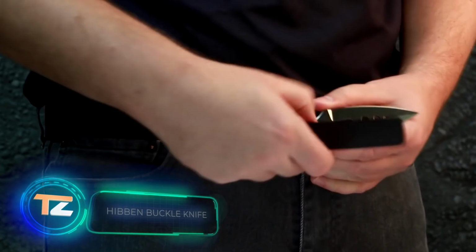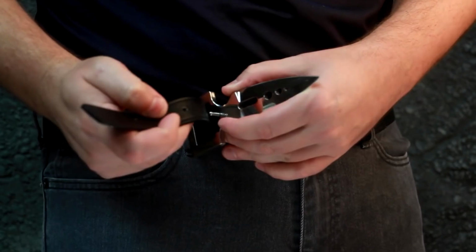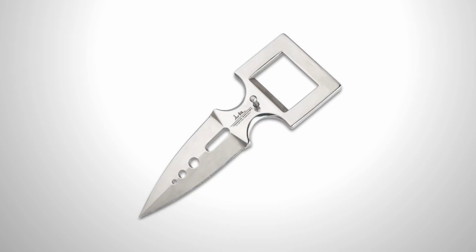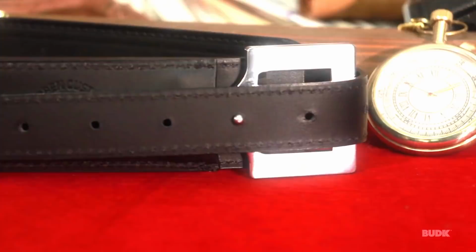Hibben Buckle Knife. Here is another knife that you won't notice unless the owner shows it to you. That's because its handle acts as a belt buckle. The 3.2-inch blade, on the other hand, is hidden in a special compartment. That way, you can wear it inconspicuously under your clothes, and it can be taken out with one easy move. The blade is made of 420 stainless steel. The price of the buckle is $30, and the belt is purchased separately.